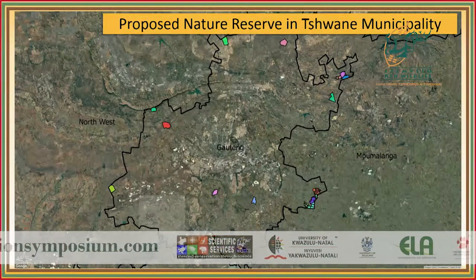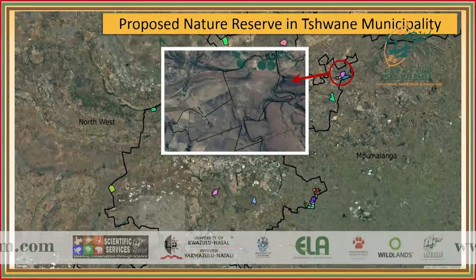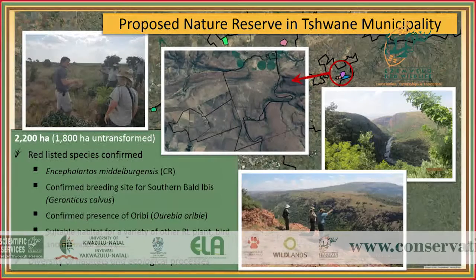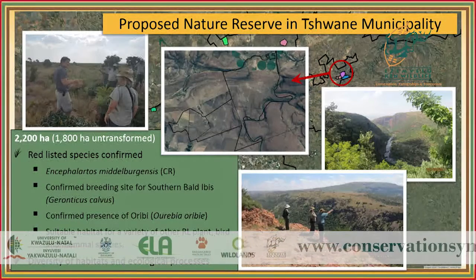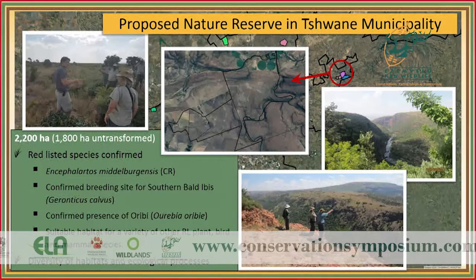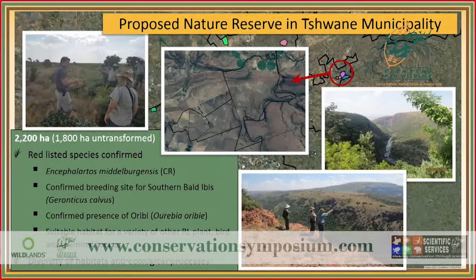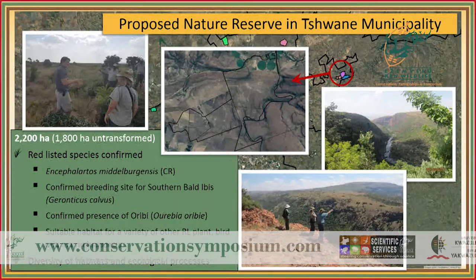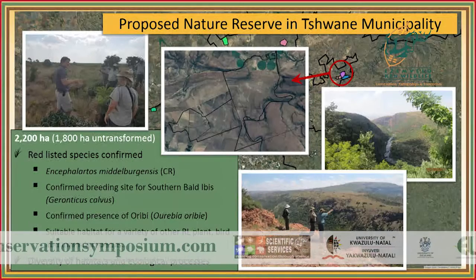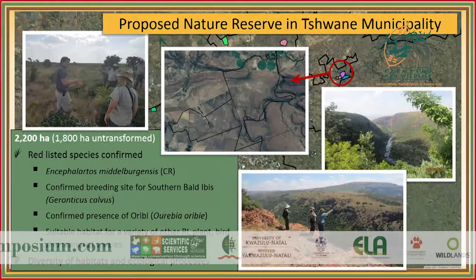And then our proposed nature reserve in Tshwane is quite incredible. You probably won't believe that it's in Gauteng when you see those pictures. But, so that's around 2.2 thousand hectares, 18 of which is untransformed. Lots of red listed species, including a critically endangered cycad, southern bald ibis. We've had confirmed presence of oribi and suitable habitat for a variety of other red listed species.